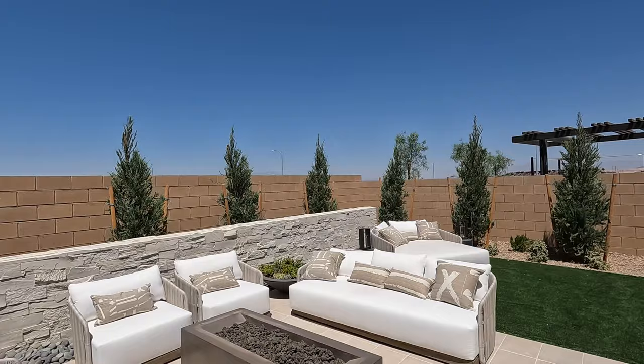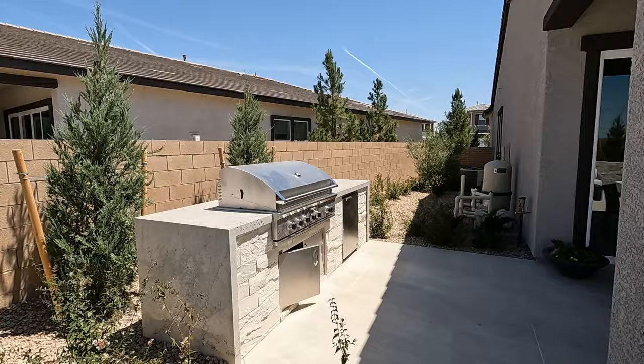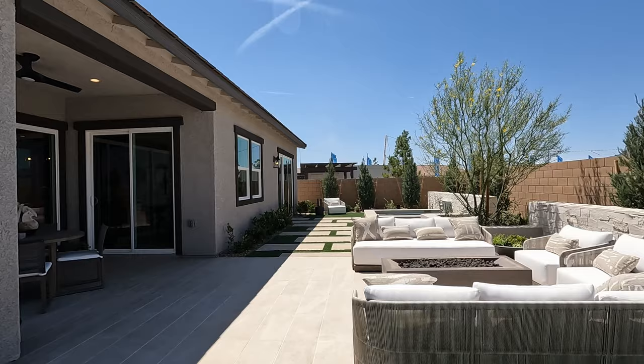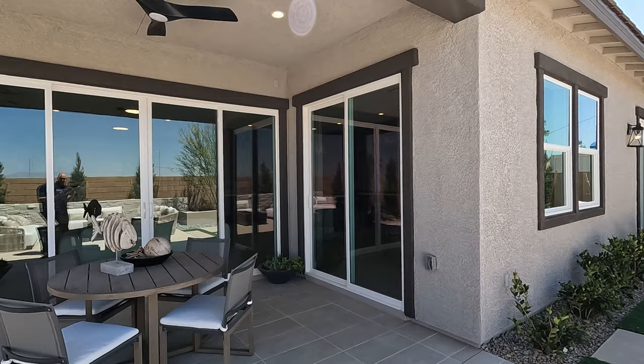What a beautiful day. Look at this backyard. Got good space here on the side, and I like how they have their pool equipment hidden away here on the side. It's about 11 to 12 month build time here at Everleigh. Lot sizes range from about 6,300. Now they do have some that are 65 and then larger than that, just a couple handfuls.